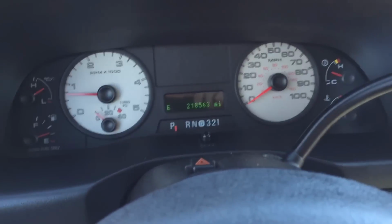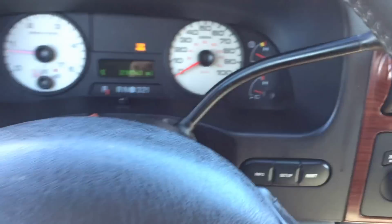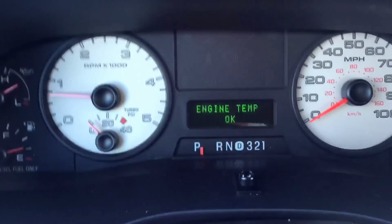Let's see. Power sliding rear window. That's fine. Let's see. What else we got going on here? Tow on and off. That's on. That's off. Let me get the seatbelt on. All right. Let's see. Let's do the setup. Do a systems check.